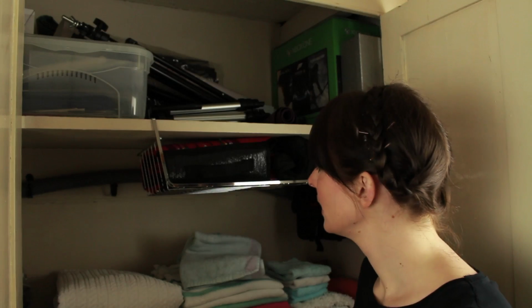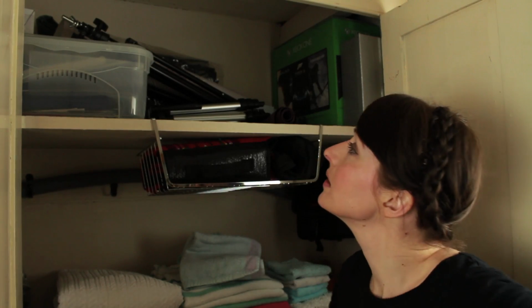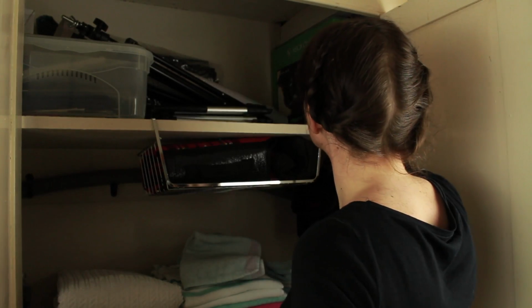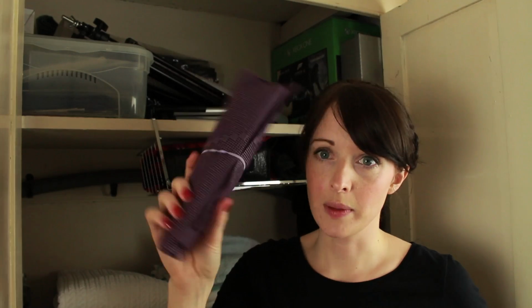Now in here, you'll have to bear with me on the filming angles because I'm in a very, very small space. I've got a wall there, a light there, and just the camera here. There's hardly any room to move about. Where do I start with this? Right. I'm going to keep this.